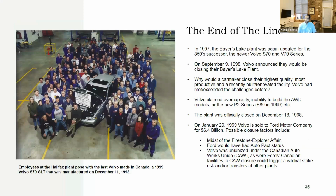In 1997, the plant was again tooled, following the 850's success, for the new Volvo S70 and V70 series. But employees at the time had heard that there could be something changing, that Volvo could be launching a new model. But it came as a huge shock on September 9th, 1998, when Volvo actually announced the plant was closing in Bayers Lake. Now, why would a car maker close their highest quality plant, the plant with the highest productivity, and a plant they just spent nearly 45% of the initial building cost to retool for a new model?